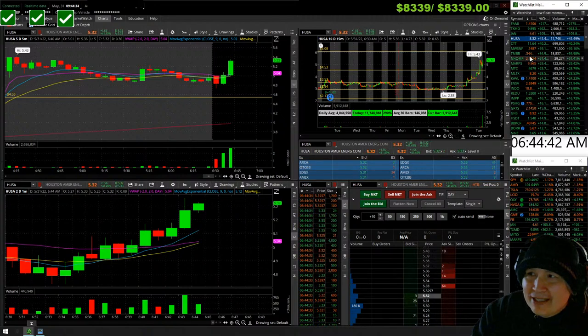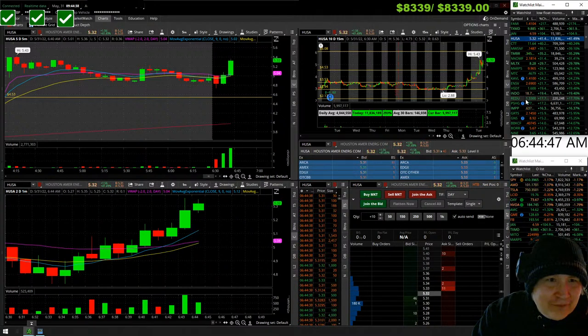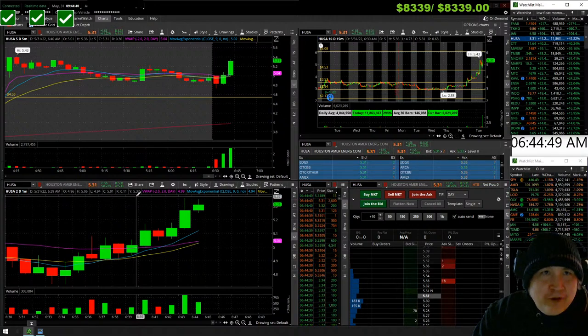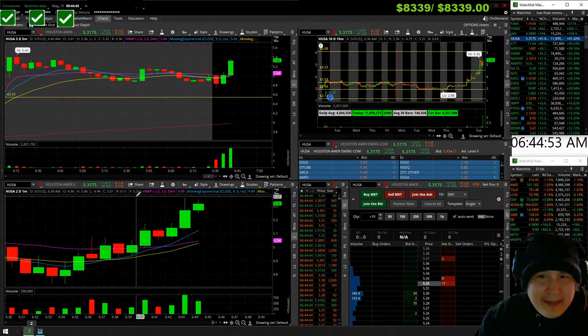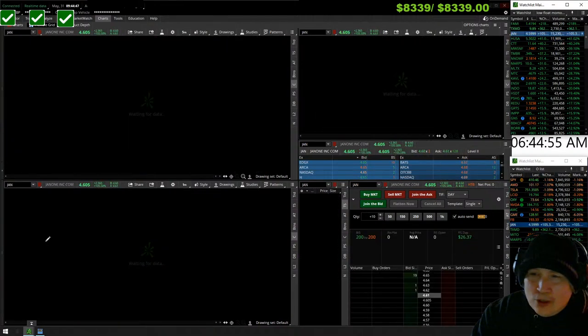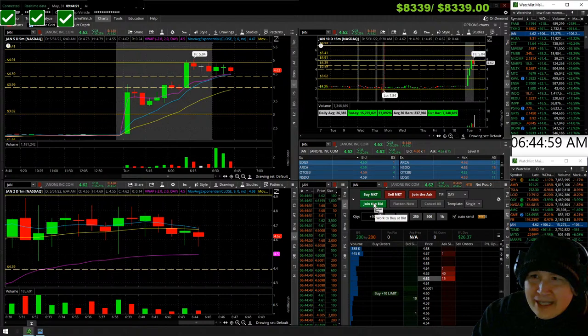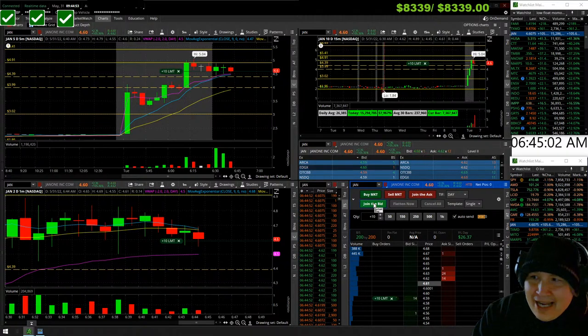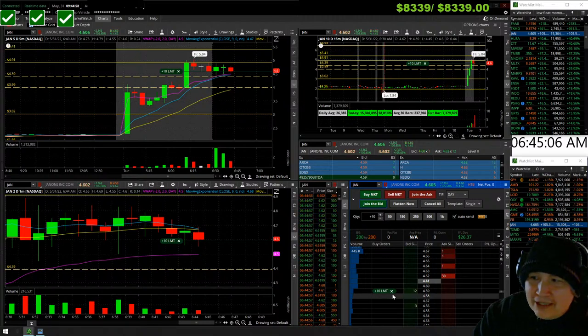IMPP, let's see if we can find another trade out here. I'm actively looking for trades, but I'm waiting for the volume. I'm waiting for everything to settle down a little bit, and maybe we'll find some trades off of support. Like, I look at this. Here we go again. JAN. I'm going to jump in here at $4.60.